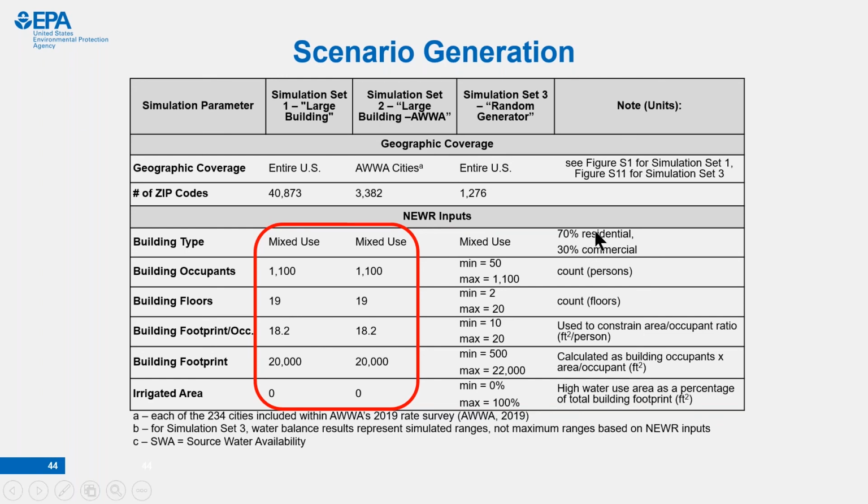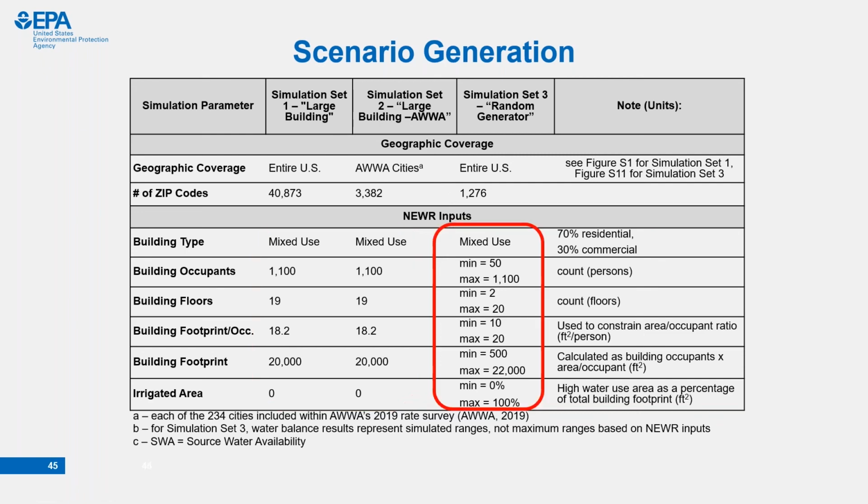So we have three scenarios. In the first one, we explore different locations, with 40,000 zip codes explored. In the second scenario, we want to explore the cost, the drinking water price. What is that coming into play? The third one considers all the variabilities, the geographic location and building characteristics.